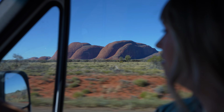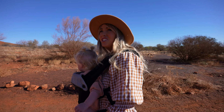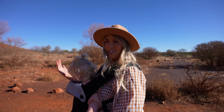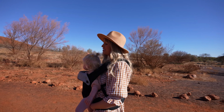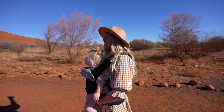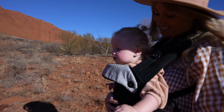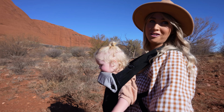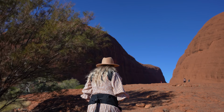People come out here, I feel like the only thing they know is Uluru, but there is a place just as amazing. It is called Kata Tjuta. We've just arrived. And just to put it into perspective, Uluru is just over 300 metres high. This place, the highest point, is over 500 metres. She's like, I've seen so many amazing rocks on this trip. Let's go down, come on down.